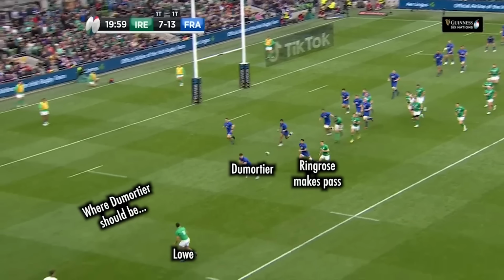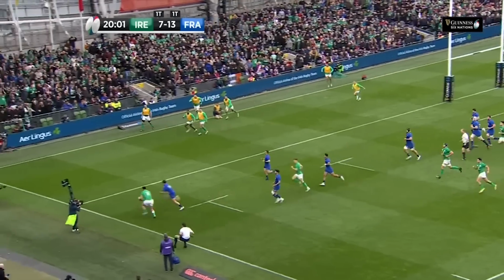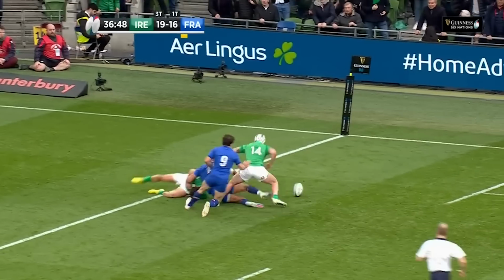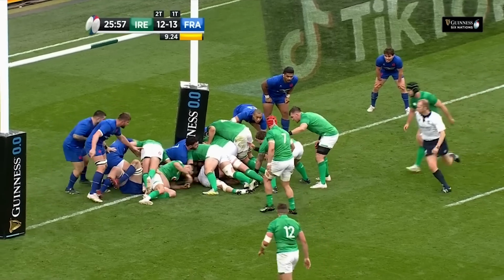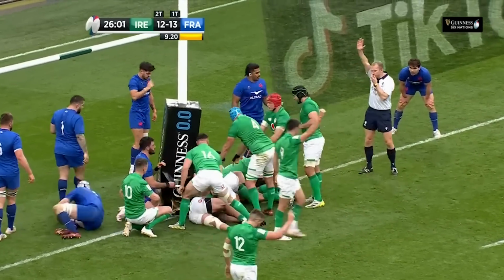Gary Ringrose communicates superbly with James Lowe, who puts in what appears to be a stunning score, although Twitter users later prove the try shouldn't have been awarded at all. To round out the first half, we see an amazing try-saving tackle from Anton Dupont, pure passion over there, while we also see Porter cross over to score a try from short range to celebrate his 50th test. After a few penalties, we see a comfortable halftime score of 22-16 for Ireland.